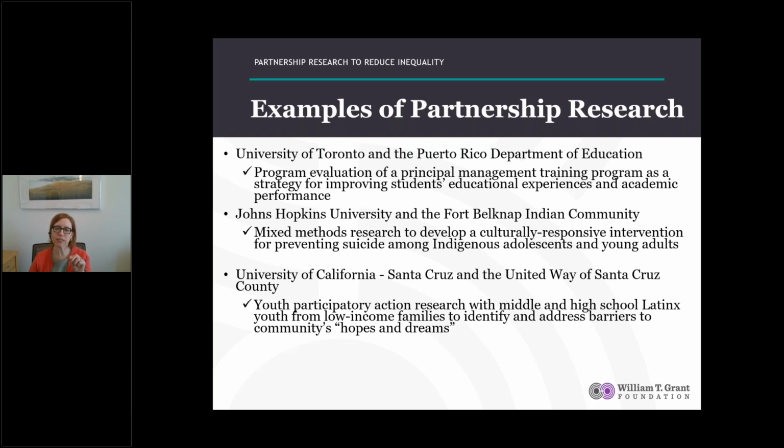The Johns Hopkins example you see here and the University of Toronto example illustrate that partnerships can exist across geographic boundaries. The University of Toronto is working with the Department of Education of Puerto Rico. The researcher at Johns Hopkins University is working with the Fort Belknap Indian community. So this is actually unusual for our portfolio. Of the 16 grants we've currently funded, 14 are co-located in the same community with their community partner.